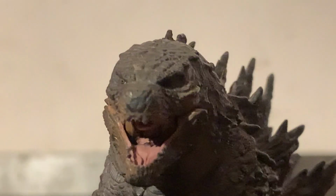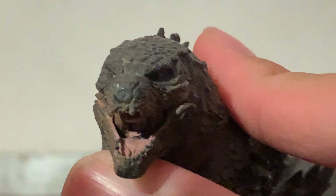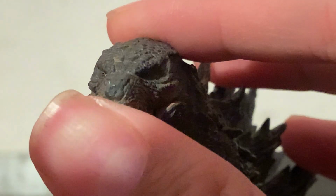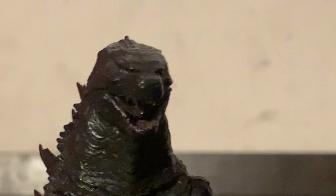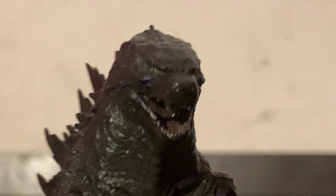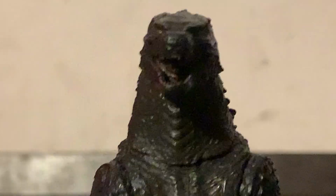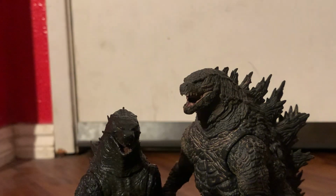Perfectly sculpted. And you can also see there are more ridges along the top of the head. It's almost like a one-to-one recreation of the MonsterVerse Godzilla design. It's a little smoother here. There's still ridging, there's still sculpture, but it's not as rough or textured as you would see on the Hiya Toys. You can see here. What else?